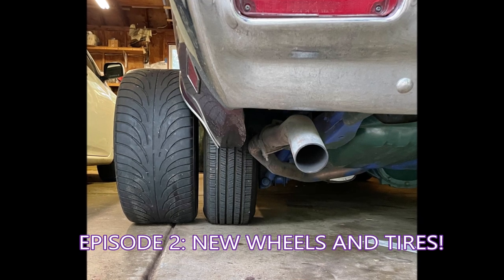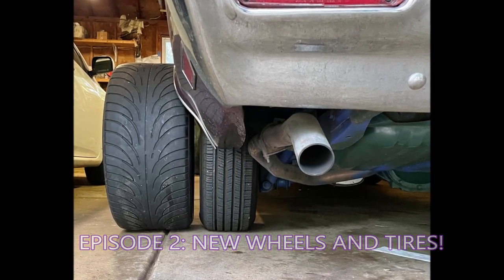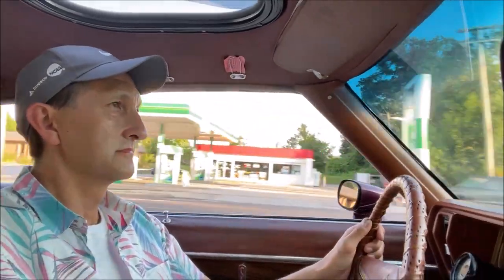Number three, it is just an absolute dream to cruise on the highway. This thing just loves to gobble up highway, even with all the suspension flaws and looseness that I'm going to take care of.